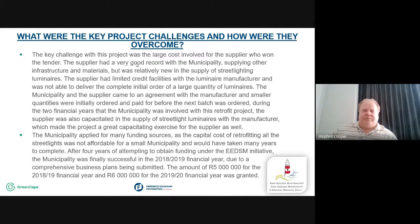In so doing, empowering that supplier through the 2 financial years, he had increases in his credit limits, and performed absolutely flawlessly throughout. All our lights were delivered on time. We finished the projects within the periods, and the Department of Energy in those days, under the EEDSM, were very, very happy with the whole project. The funding sources we applied for, I've already mentioned.